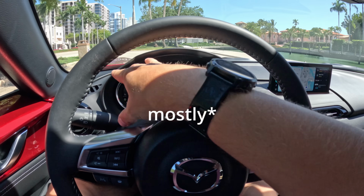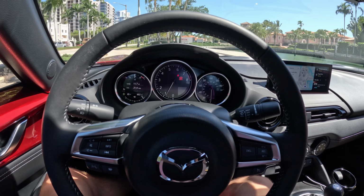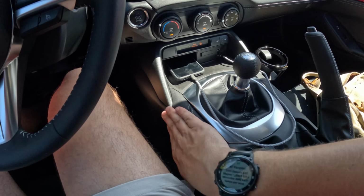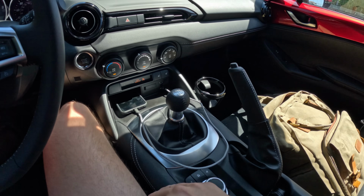Steering wheel is the same. All this back here looks to be the same to me as well, and that's perfectly fine. The gauge cluster, old school and functional. I think they also added this piece. It is more comforting to the center console, so when your knee is pressed up against it, it gives you a nice pad. Really appreciate that.